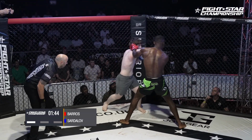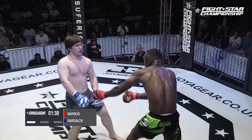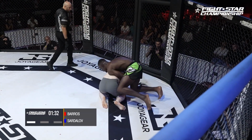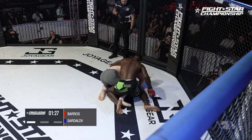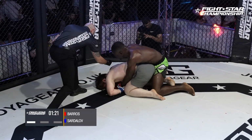Clean punches, close range. Nice left hook there from Barros. Oh, you can see now Sardalov digging deep, screaming to the crowd, toe-to-toe here in the center of the cage. It is absolute pandemonium here as Sardalov says, let's go. Unbelievable. Barros, though, denying him that takedown game and punishing every opportunity.